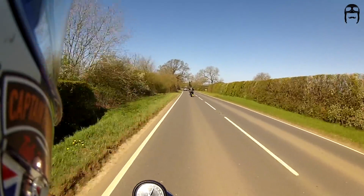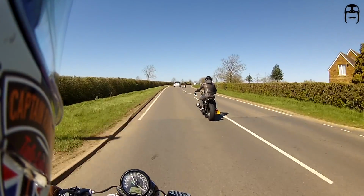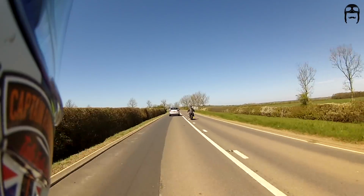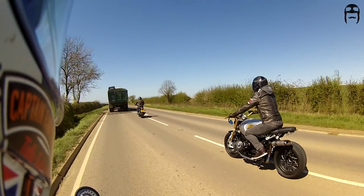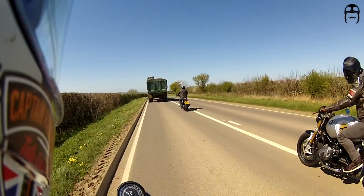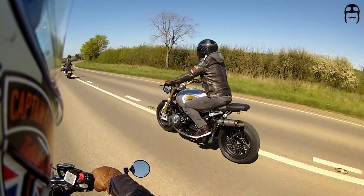Perfect day for riding. Not too cold. It's lovely. Oh, that sounded good, Dave. It's quite raspy for a twin, actually. Quite like that. Very good. Very nice. Look at that. Isn't it gorgeous?